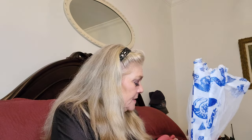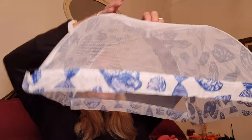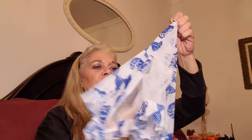And then I got these food tents. I think that's what they're called. Food tents, yes. And these are a good size. You just grab them and see how big they are. It's 17 inches by 17 inches. So that's a good size tent there. Let me put this back in here so that it doesn't get messed up. But I picked up 2 of those.